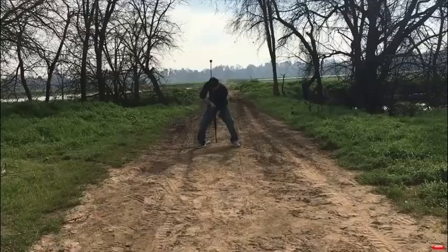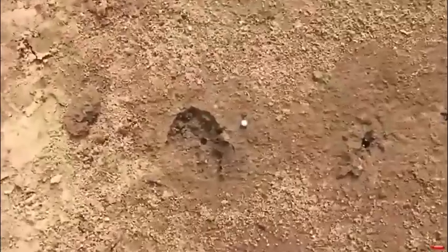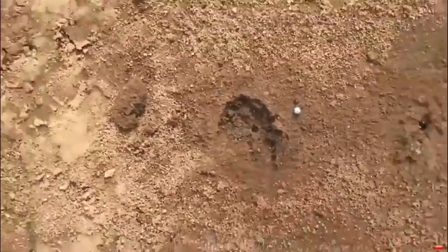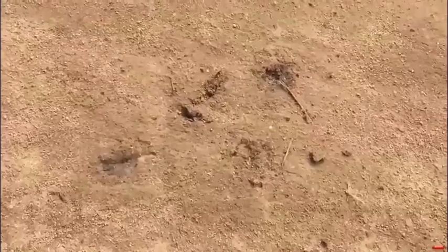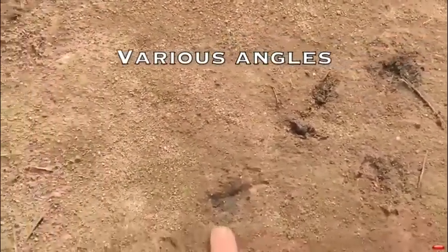Today what I want to demonstrate is the different type of marks that a high velocity object making an impact will create. So for instance, if space rocks are said to be smacking into the moon and making those round craters, what I'm going to do today is I'm going to take my air rifle and I'm going to shoot BBs into the earth, the ground right here, and I'm going to shoot the ground at various angles. I'm going to shoot the ground at 90-degree angles, and then I'm going to shoot the ground at all different varying angles so that we can compare and contrast the different impact marks that the BB makes into the ground.